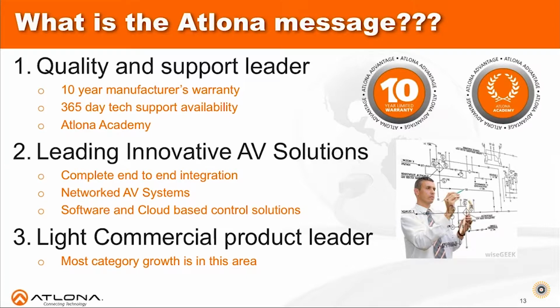And don't forget, with that 10-year manufacturer's warranty, you have overnight advanced replacement on products within the first year of that product as well. And also, don't discount Atlona Academy. If you haven't been there, write this down, atlonaacademy.com. Check out the site. You've got hours of free training and certification programs that you have access to.